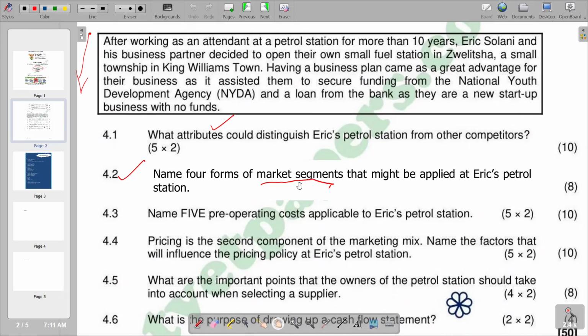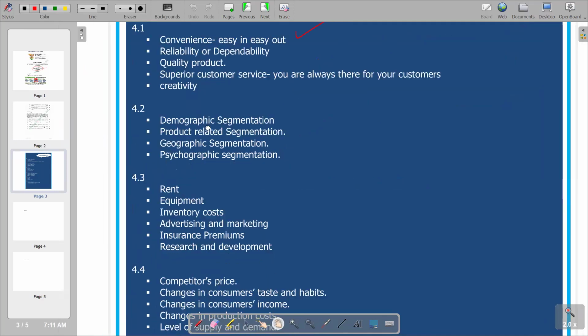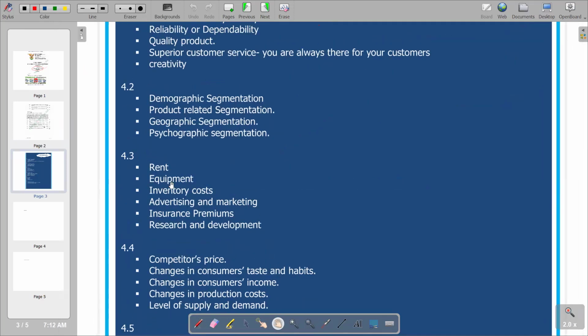So the premises, obviously, if we do not own the building, we would need the renter to pay that building that we are going to rent. So basically, that's a pre-operating cost that we can also include. We have got rent as the first one. We also have equipment. We would need equipment that is going to be used in the operations of that business. Inventory costs in terms of the handling of the inventory that is going to be at that business also is needed before we start to operate.